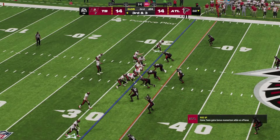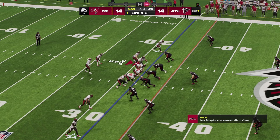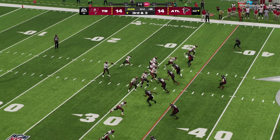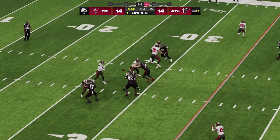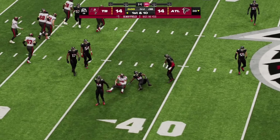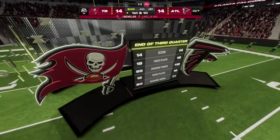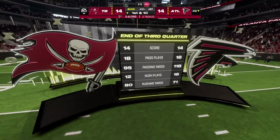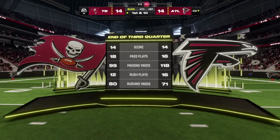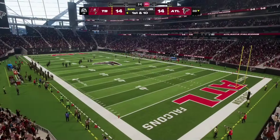Now, this will probably be the last play of the quarter. Third and short yardage, Mayfield. Able to find the open man. That's complete. And he is going to have the Buccaneers first down as they convert on third and three with a nice gain of 7 yards. Three quarters have come and gone. You're watching the NFL on EA Sports.